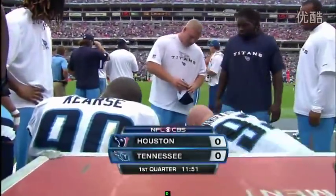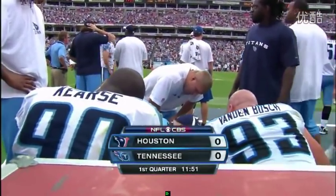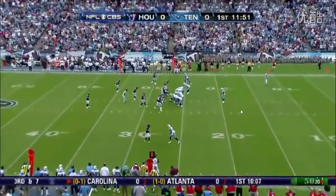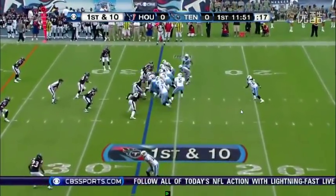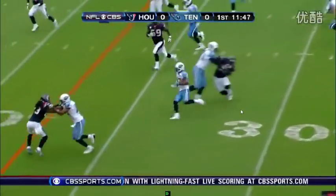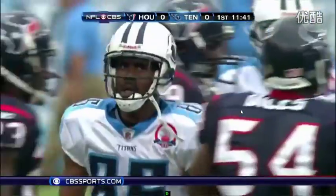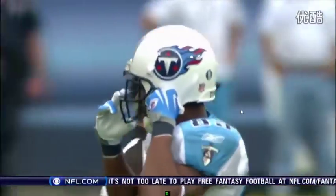Welcome back. No score. Tennessee ready to take over for the first time offensively with the ball at the 27-yard line, as veteran quarterback Gary Collins leads them out of the huddle. Chris Johnson, your lone setback. They run the reverse around the corner. Nate Washington, the former Steeler, gets to the 40-yard line. Very nice gain of 13. Eugene Wilson with the tackle.